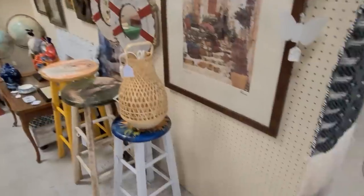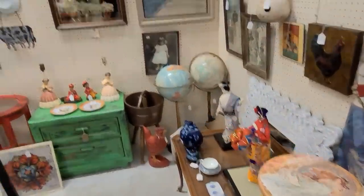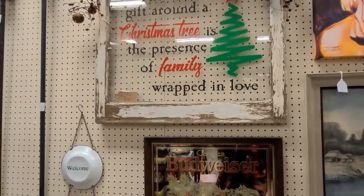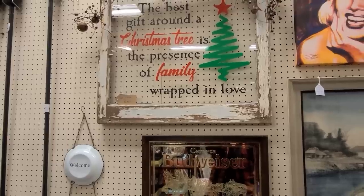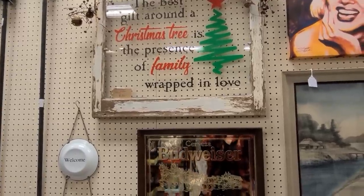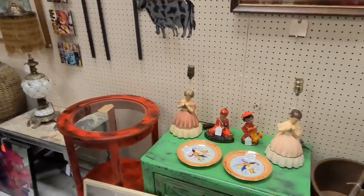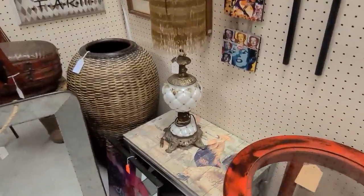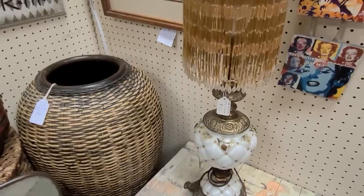Danny says prices are really good in this booth. So let's have a peek, see what they have. I absolutely love this sign. The best gift around a Christmas tree is the presence of family wrapped in love. It's only $50. It's gorgeous. $22. Look at this lamp. It's fantastic. $22 on the lamp.